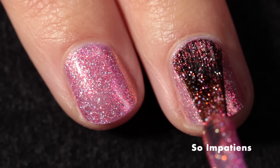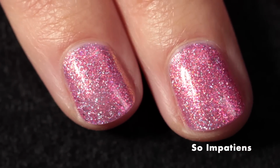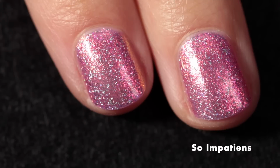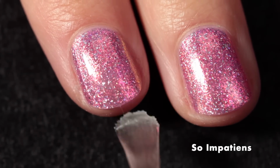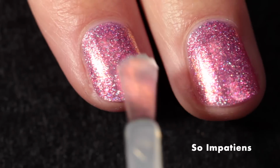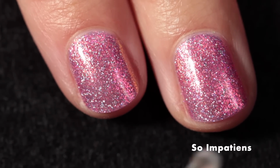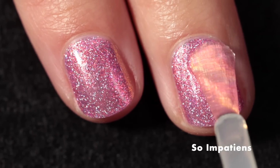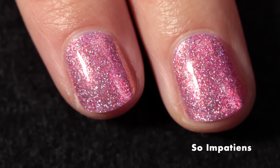2. It covered well on my nail. It's a really pretty shade of pink. And it does have a bit of a foily finish on this one. I will recommend a glossy top coat to bring out the shine. And you're going to see in a second how shifty this one is.